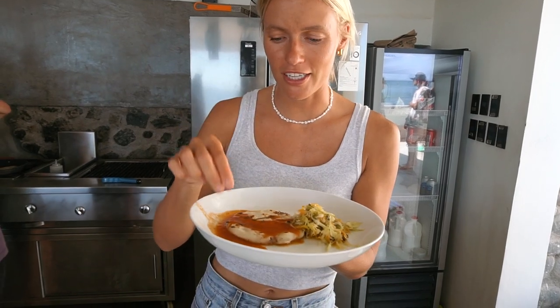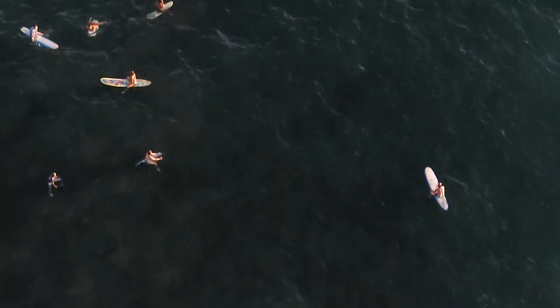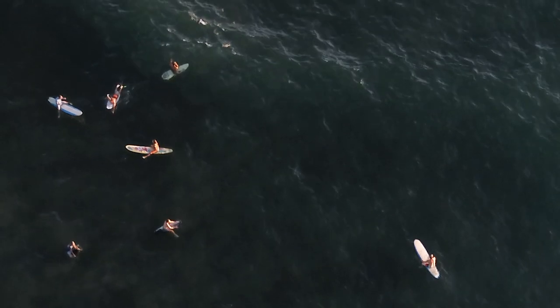And when I left, the chef Enrique actually gifted me a bag of cornflour so that I could make the traditional El Salvadorian pupusas at home. I had such a great time and I absolutely fell in love with this place.